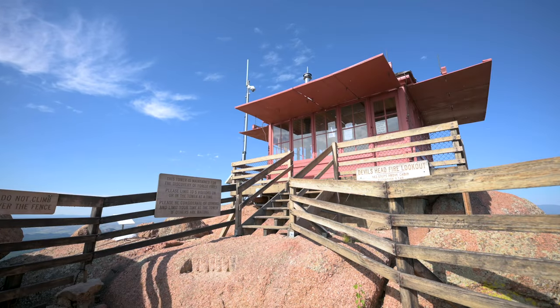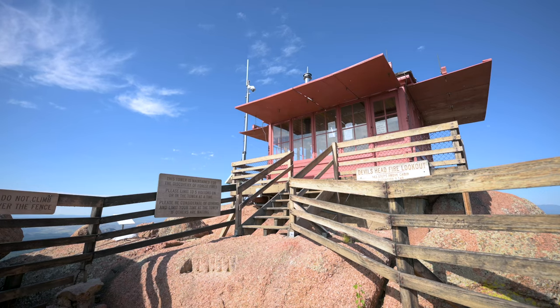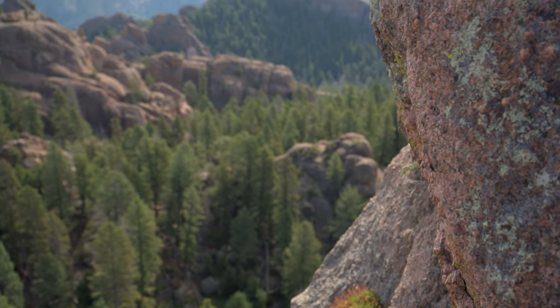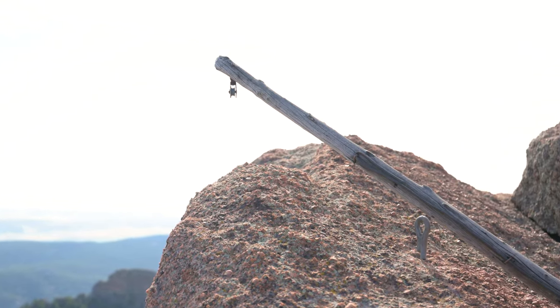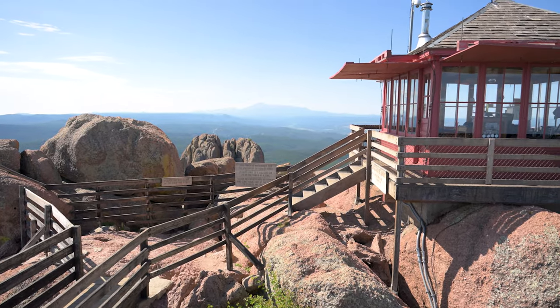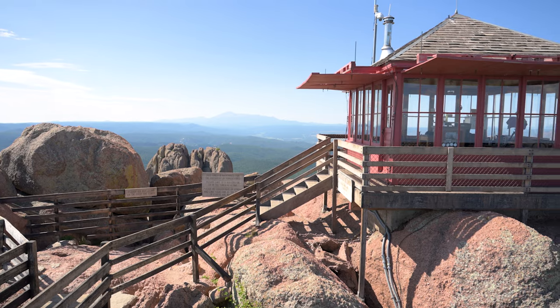Because airplanes and drones are a much faster and more efficient way to spot fires, a lot of these fire lookouts are being phased out because the materials have to be carried either by foot, horse, or a much more expensive option, helicopter. So for example, in 2010, Chimney Rock Lookout was phased out.